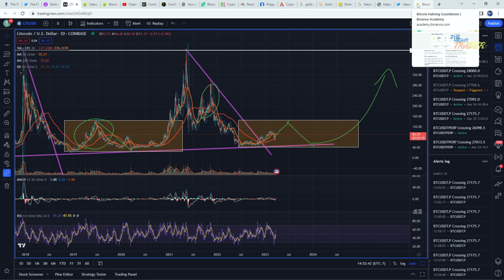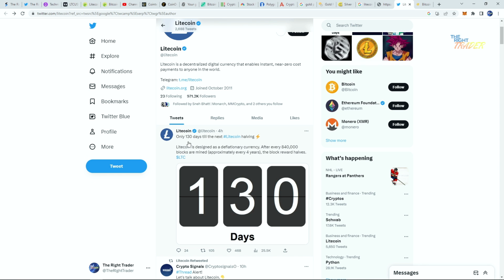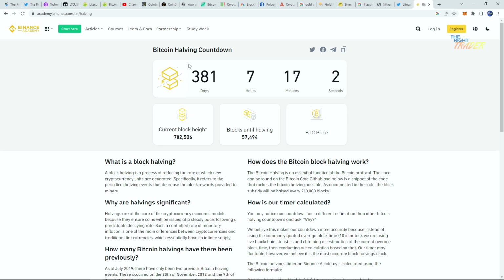Now, that combined with the fact that in only 130 days, guys, remind you, this is a proof of work network, which is true to the original crypto concept. There's only 130 days till the next Litecoin halving. Now you can see here, they say Litecoin is designed as a deflationary currency. After every 840,000 blocks are mined, approximately every 4 years, the block reward halves. Big difference, guys. Bitcoin over here is 381 days away from its block halving.